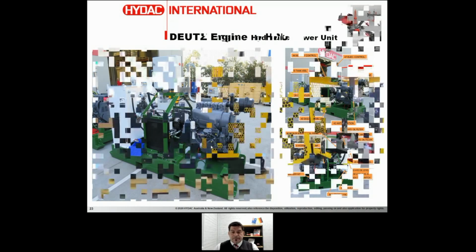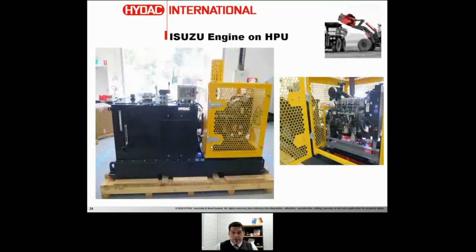Second application is an Isuzu engine. We're talking about the 2.2 liter here, a 4-cylinder, naturally aspirated, so no intercooler, just the radiator cooling package from HYDAC, and then it's all packaged together. So here we are talking about around a 35 kilowatt unit. And also the cooperation with the Isuzu team and the electronic control unit of the engine was a great success.